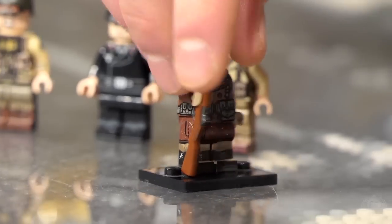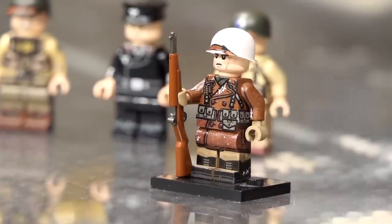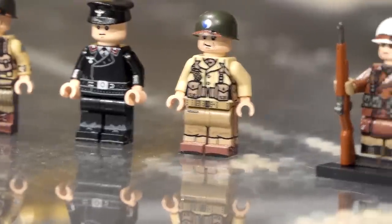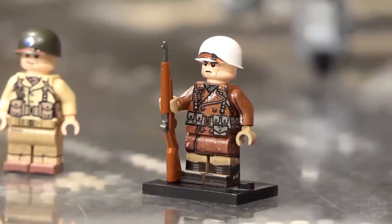Just pick one of those up. That would go really well with this figure, and it matches the ammo pouches. But yes, there'll be a full review on this guy coming up down the road. We'll do a deeper dive on him. But that's the minifigure of the month. So obviously, if you scooped up the Battle of the Bulge German Rifleman, now you have the opposite side, the Allies and the Axis. So that's awesome. Well done as always. We'll dive a little deeper in the minifig review.